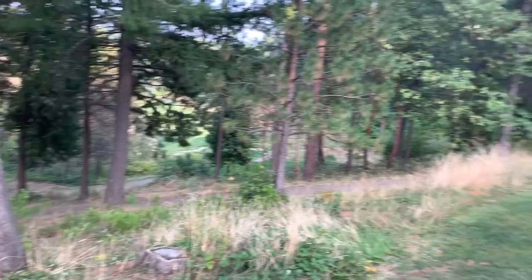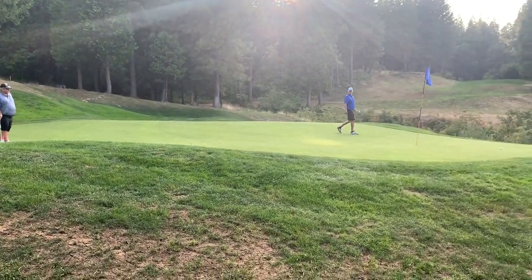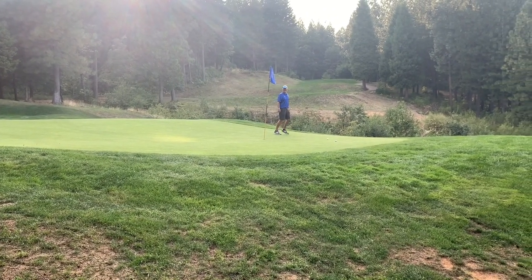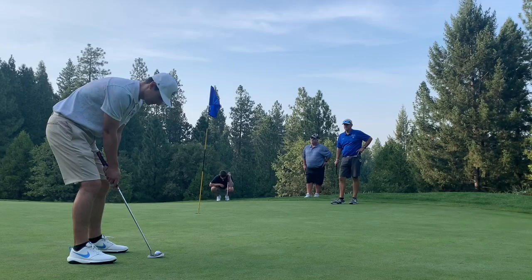Moose couldn't find his. Back here, there's no room. And he's gonna chip. His chipping has been on today. One time. Oh my gosh. I like how you say one time. That's like the 5th time today you've rimmed out.